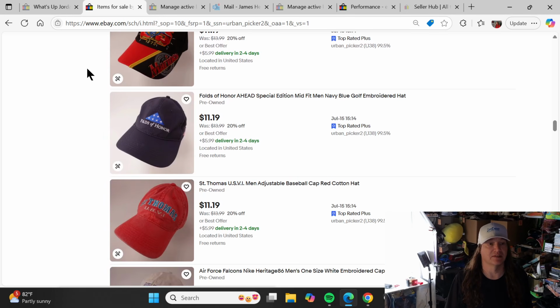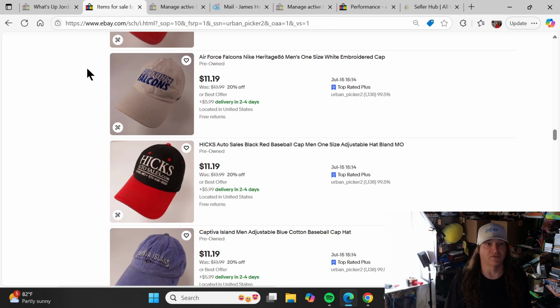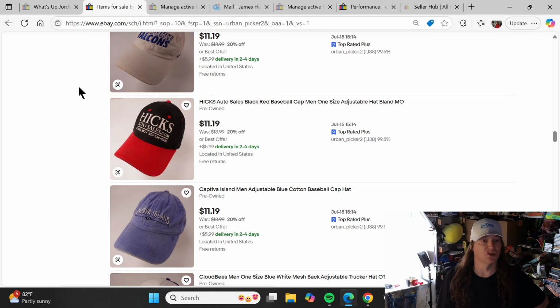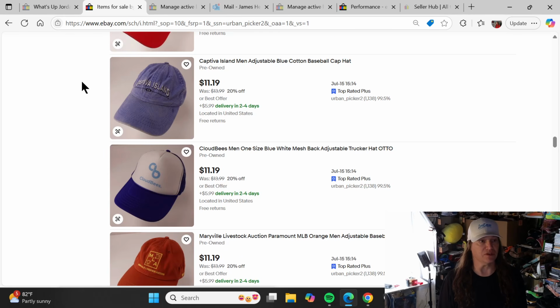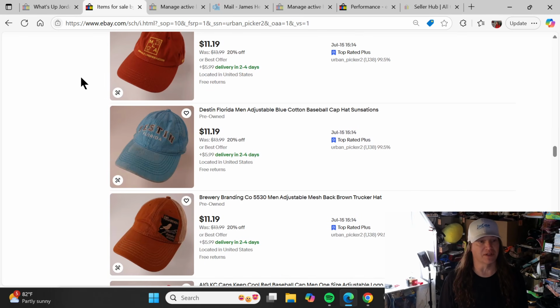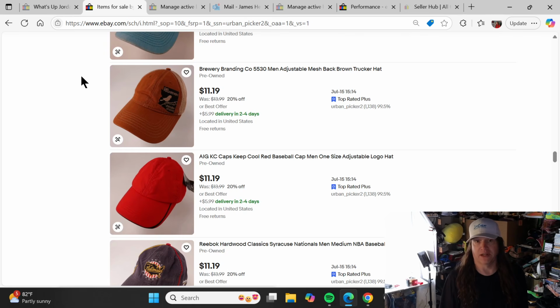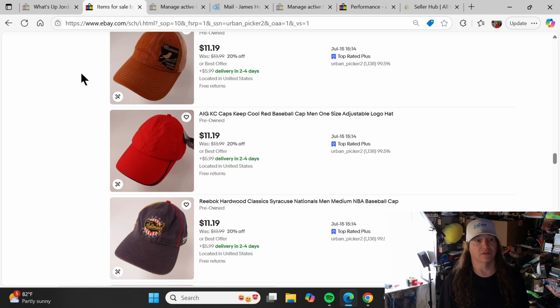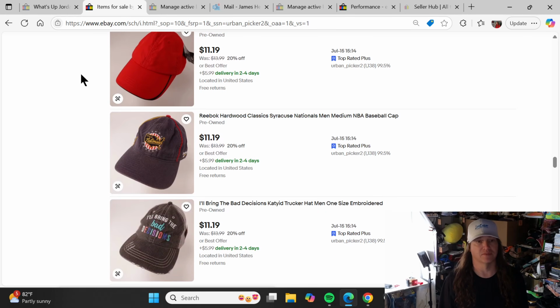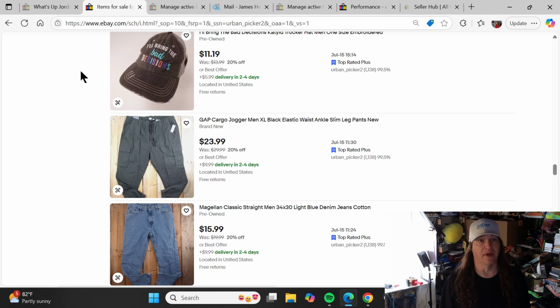U.S. Marines, Folds of Honor, St. Thomas, Air Force Falcons, Nike Heritage. This one, it probably had Nike first, so I moved it. Hicks Auto Sales. All right, now I'll just let you look through those, so I'm not repeating myself. Like I said, it's just putting what should be there, and then sometimes a little bit more. That will hopefully help it sell type of thing. So, Reebok Hardwood Classic Syracuse. I'll bring the bad decisions.